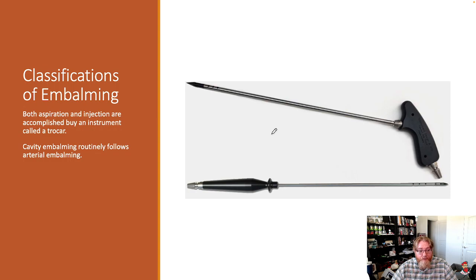Cavity embalming routinely follows arterial embalming for common sense reasons, but later on we'll talk about why that is. And there may be even exceptions when you might want to do cavity embalming first, and we will absolutely talk about those exceptions later on in the course.